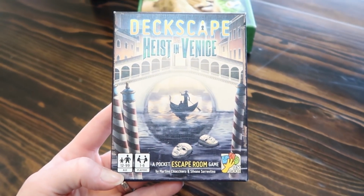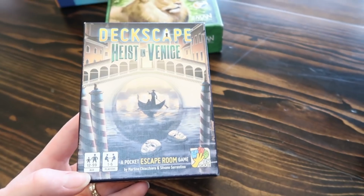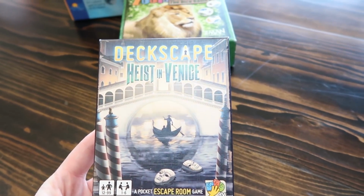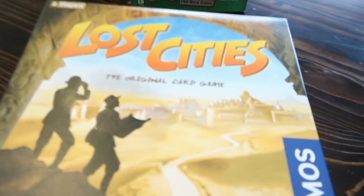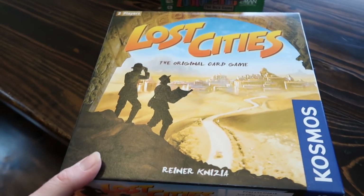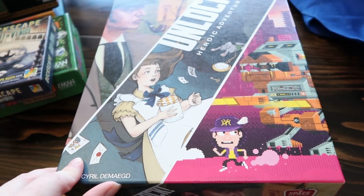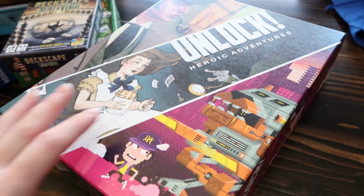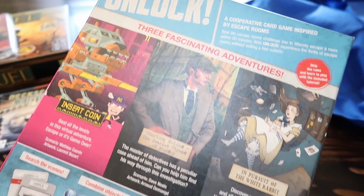This sounded interesting. It's like an escape room game. So you can have 1 to 6 players. It's called Deckscape Heist in Venice. Lost Cities was another one people recommended. And then I think he said this was kind of like an escape room or a mystery or something. It's called Unlock Heroic Adventures. So that should be interesting.